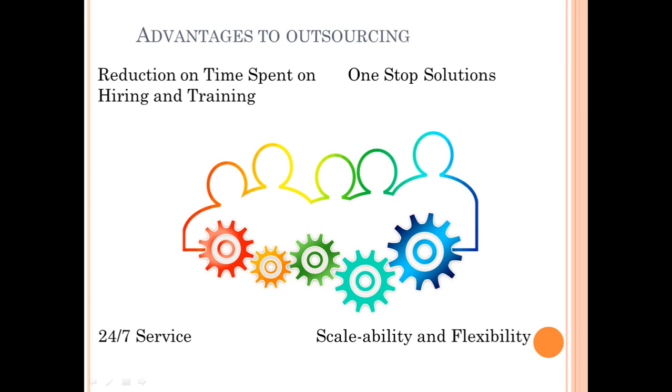Another thing to consider is that the BPO company might be a one-stop solution. You might have other needs too, besides your data entry work. Maybe you want customer care service or other back office support, and those are things the BPO company might also provide, so you can hire them for those as well. Most BPO companies run a 24/7 service, with a day and night shift, and that would be a great advantage for you as well, if that is something you need.